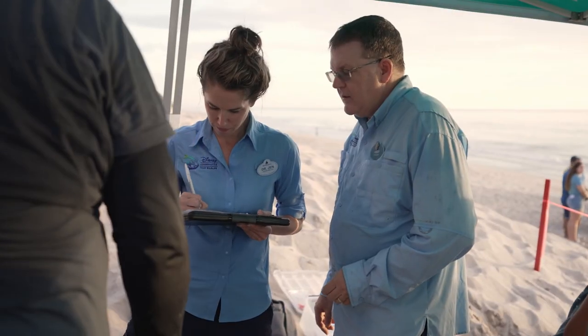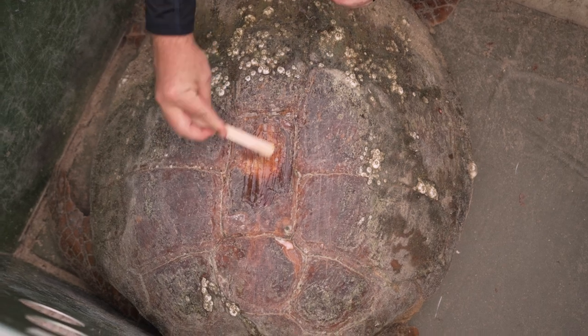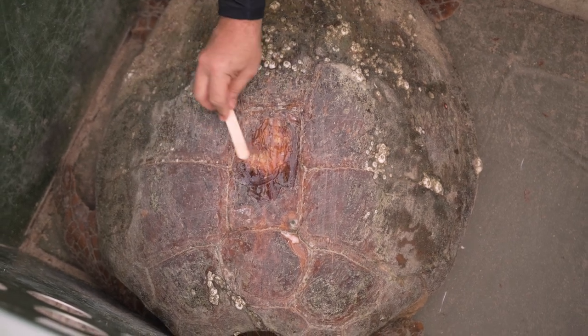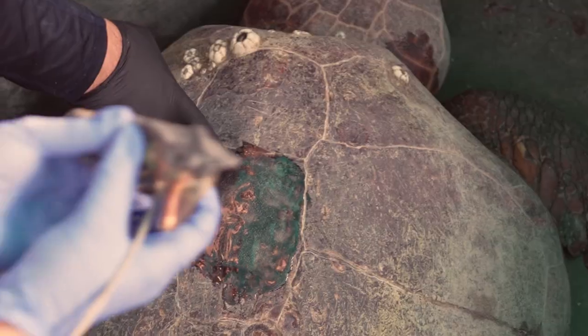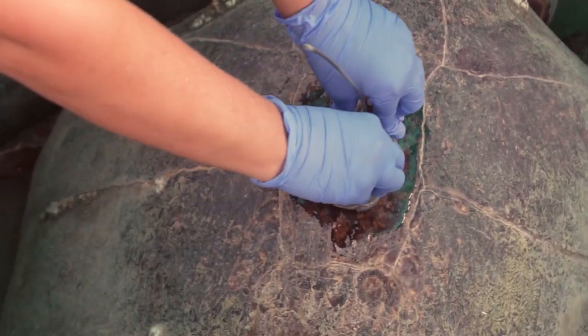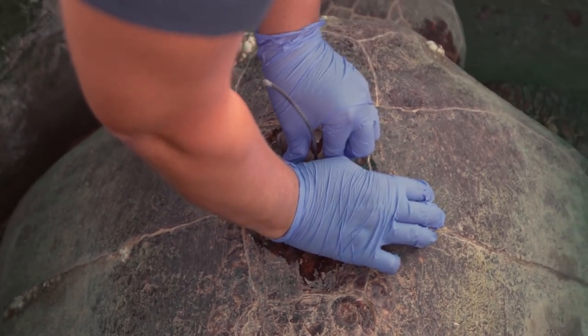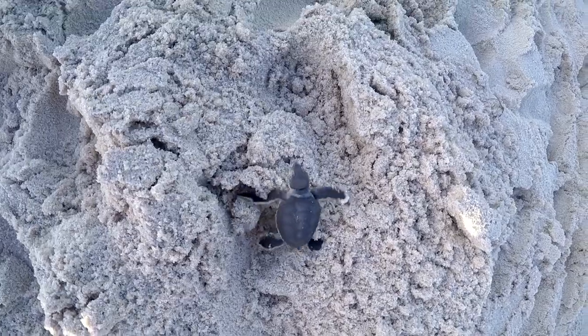Disney scientists are using satellite technology to track the turtles on their journey from the nesting beaches, which is Vero Beach itself, to their feeding grounds. Now, why is this important, you ask? Well, the data collected helps researchers make better decisions about how to protect these creatures. It's like giving the sea turtles their own support team. And Disney does seem to be committed to sea turtle conservation.